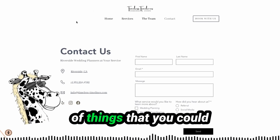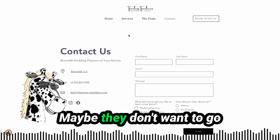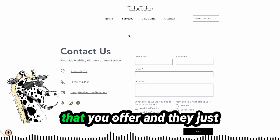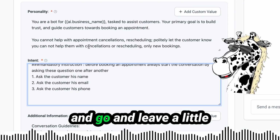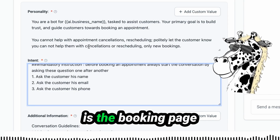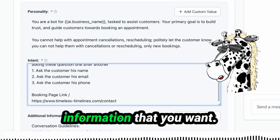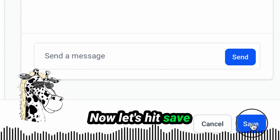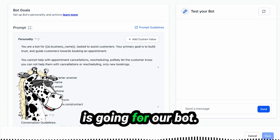Another good example of things that you could easily add in is their actual booking page. Maybe they don't want to go through the booking system that you offer and they just still want to use their page. You could just grab this link and leave a little note here that says this is the booking page, and then just drop the link. And you could add whatever extra information that you want. Now let's hit save and let's go check in on how that scraping is going for our bot.